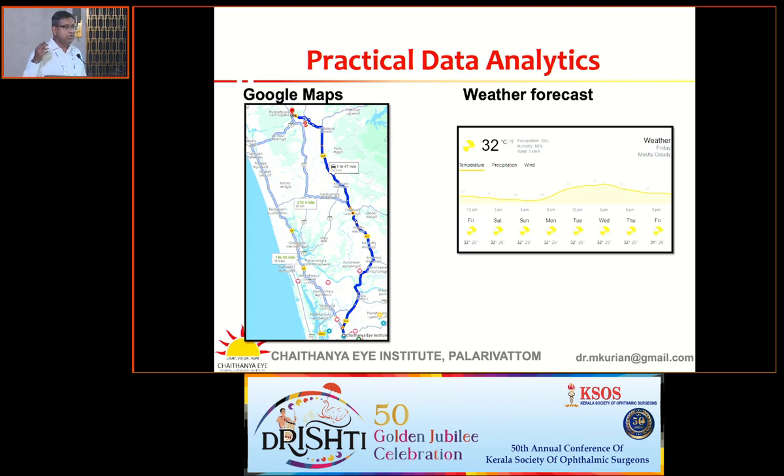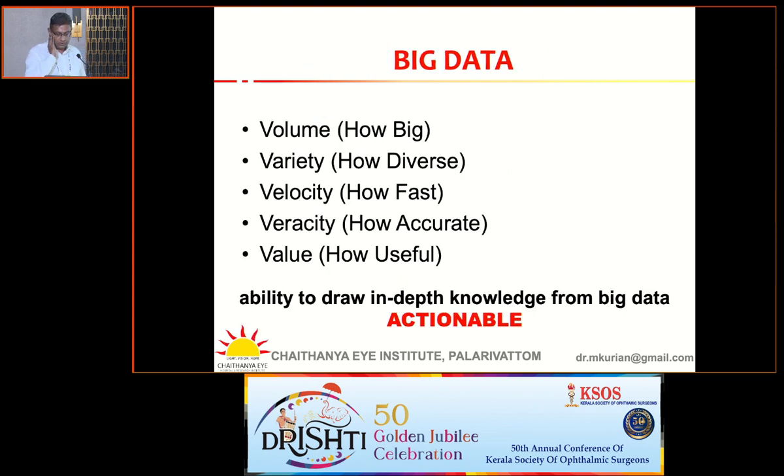And the number of data points is so much higher and so much more complex than that generated in even the largest eye hospital or largest multi-specialty hospital in the world. Probably more complex than all the specialty hospitals together. So this is what is called big data, where there is a huge volume, huge variety, and data comes in very, very fast. This is the most important thing.